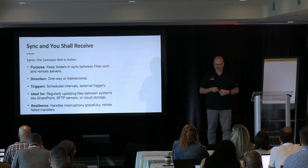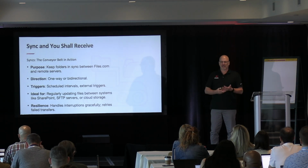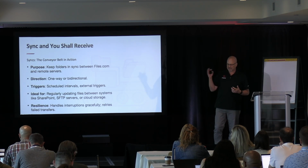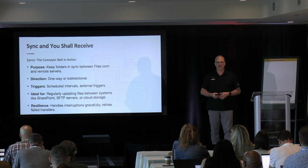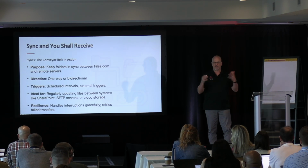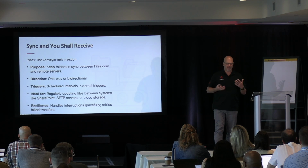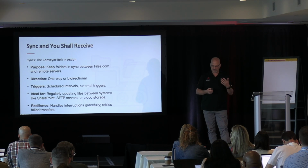So we'll go back to syncs for a second, talk about that conveyor belt. Kind of like the conveyor belt at the airport. If it was reliable, never lost your luggage, and had a retry button, that's the kind of conveyor belt we're talking about here. With syncs, you have a clear point of origin, a specific destination in mind. You can go one way or two way, and you can set it to run on a schedule or trigger it externally. And because we know life happens, connections drop and clouds drift, syncs are built to handle interruptions gracefully. They retry, they recover. They have that logic built in, and you don't have to worry about tracking it and making sure that it happens.